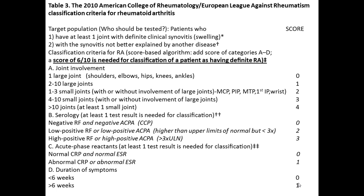Also, the symptoms have to last over 6 weeks. Essentially, there are other kinds of arthritis that can occur that kind of come and go. RA comes and kind of just gradually progresses. Often it'll start with just a couple of joints, just a little bit of swelling, and then it will progress to more and more joints that are more and more swollen, and you're more and more miserable.